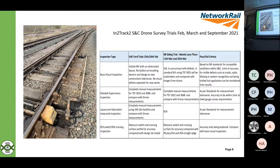We developed this test plan, worked out where we're going to do it. Some of them were at the Colville yard, some of them were in other sidings, and some of them were at the VAE Harworth yard as well to do that work. So we developed the test plan from that.